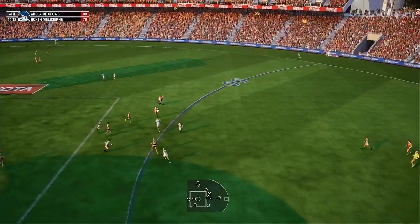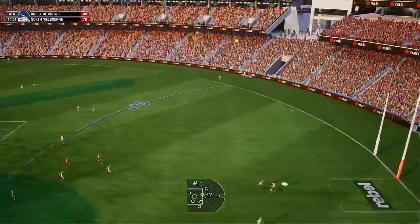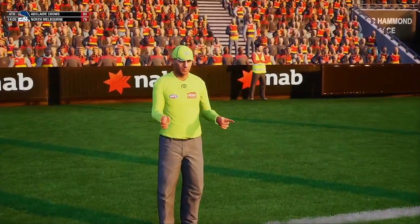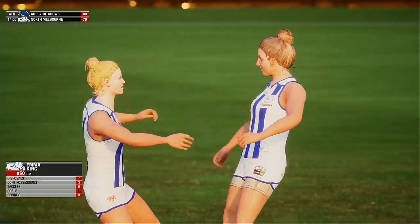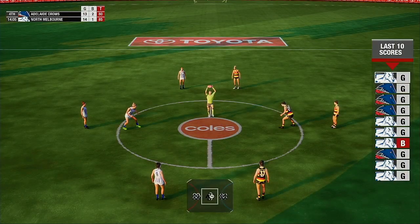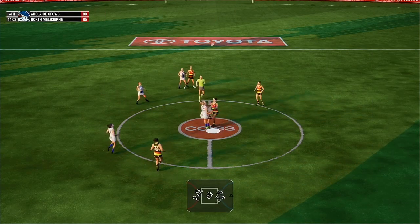They can create from this. Has a runner alongside her. She's put it through. King enjoying that goal. They're in the lead now. The game is back underway.